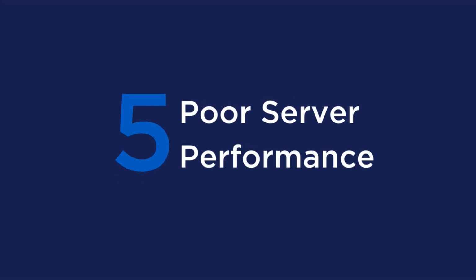Next up is poor server performance. If your server is overloaded or underpowered, it can take longer for it to serve your website's resources to its users. One solution to this problem is to upgrade your hosting plan to one that provides more resources, such as CPU and memory. Alternatively, you could also consider using a CDN.